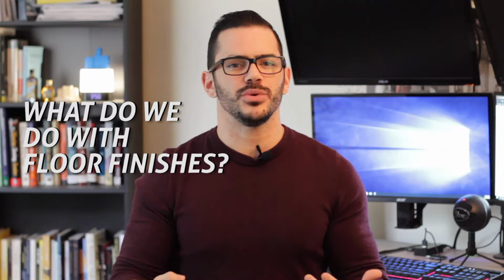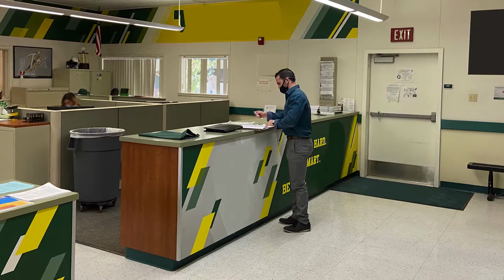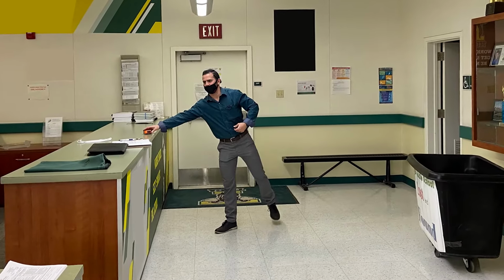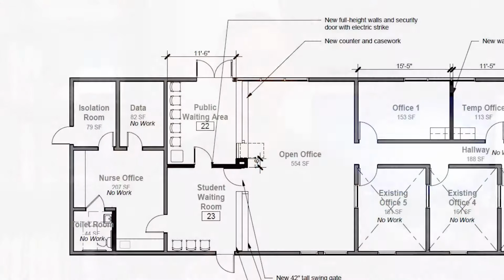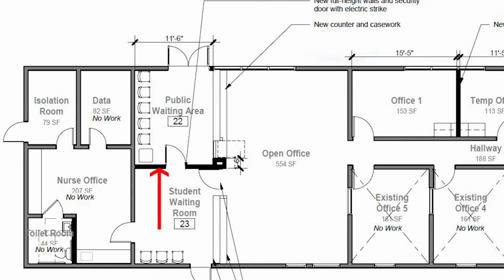At this first school, we're adding a wall to split the waiting room in half. This is pretty simple to do, but the issue it brings up is what do we do with the floor finishes now? The floor is this simple linoleum tile, but we have to tear some of it out so we can anchor the new wall down. You can't just nail it to the top of the floor. It has to anchor to the concrete slab below. So we have to decide if we want to remove part of the flooring and just try to match the same finish when we put the wall in, or we just rip out all the flooring, build the new wall in, and put in all new floor finishes.